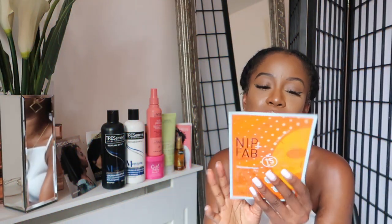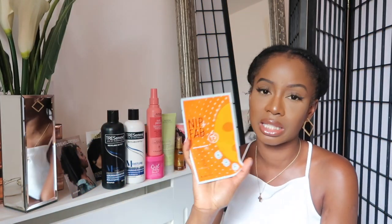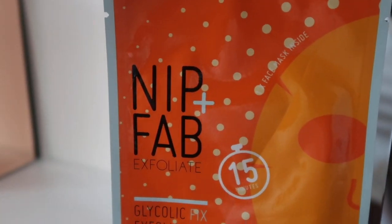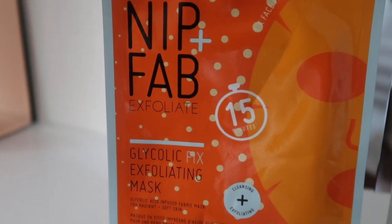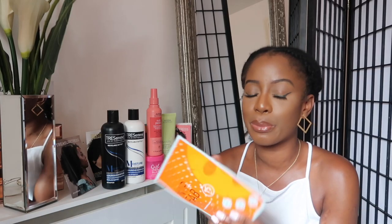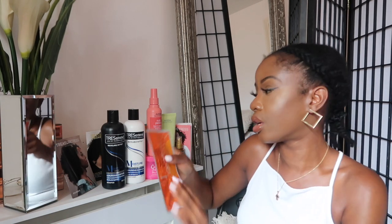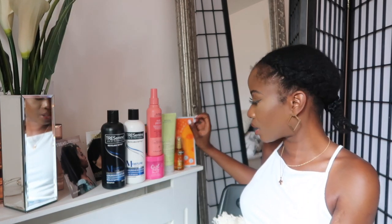So yeah, the final product I want to mention is not part of the wash day routine. This is for your own personal self-care, and it is the Nip and Fab Exfoliate Glycolic Fix Exfoliating Mask. I'm really happy that they provided this. I know Nip and Fab as a brand to be very good. I've used their products before. I would go out and buy their products again, so I cannot wait to use that mask.